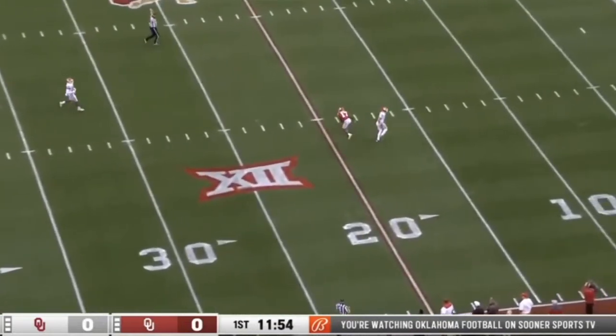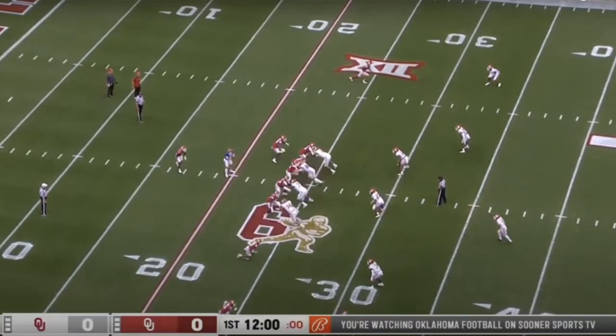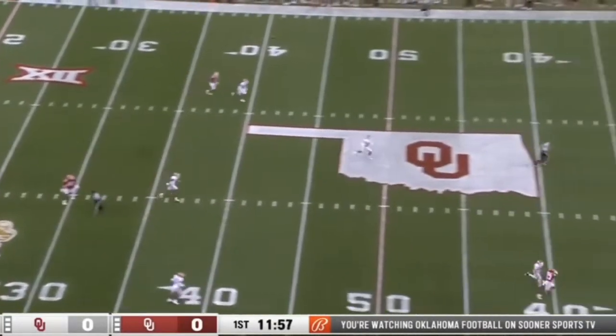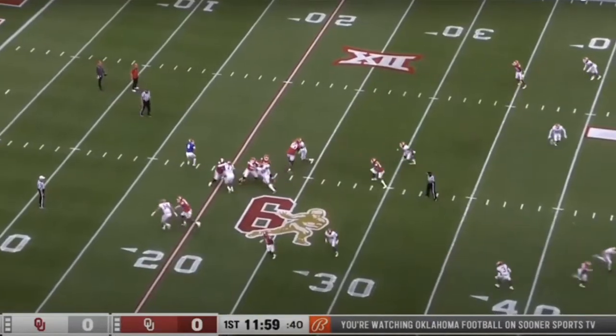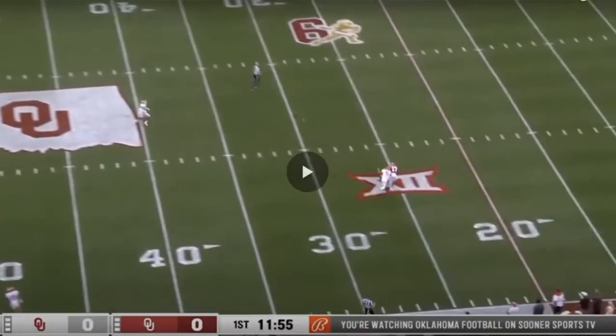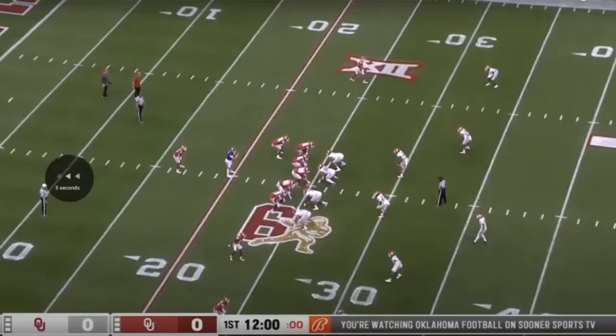So we do get some action on the first play that I really like. I like seeing them taking a chance and showcasing some things. So let's get through this play. Maybe we can figure out who the other corner down here is once I can get a better view of it. Looks like Woody Washington's down at the bottom. So let's dive into this.